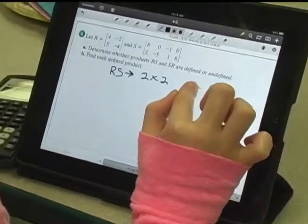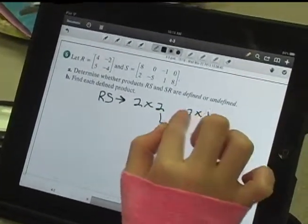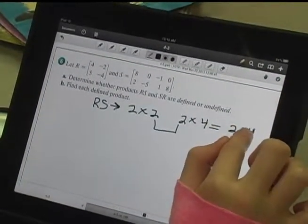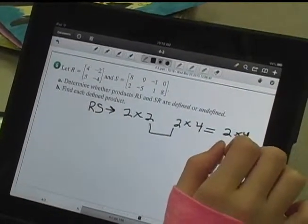For RS, you can, so what do I call it? Defined. And SR is undefined.